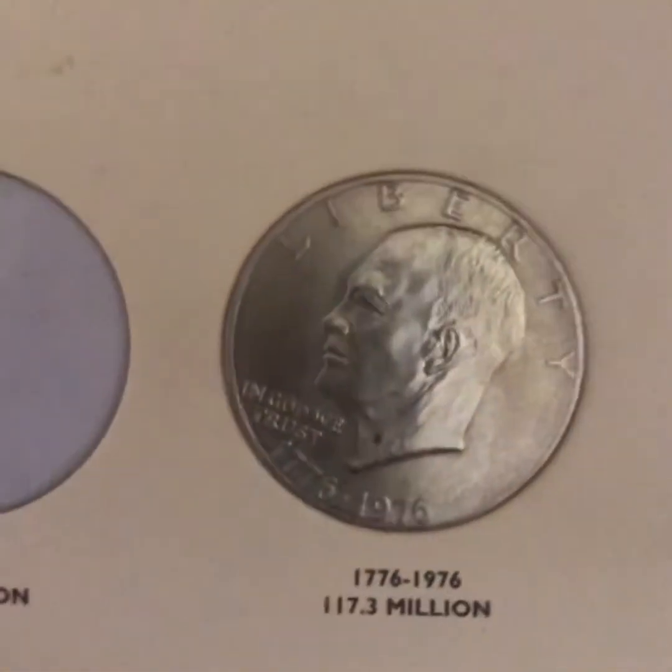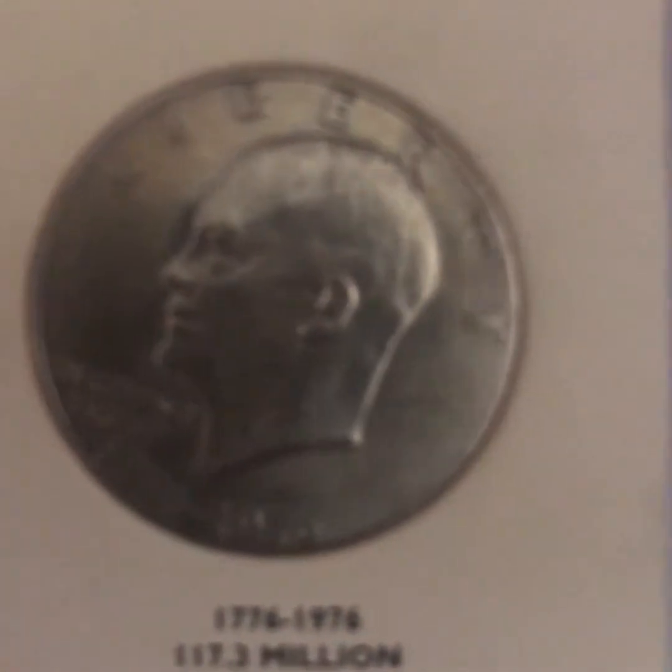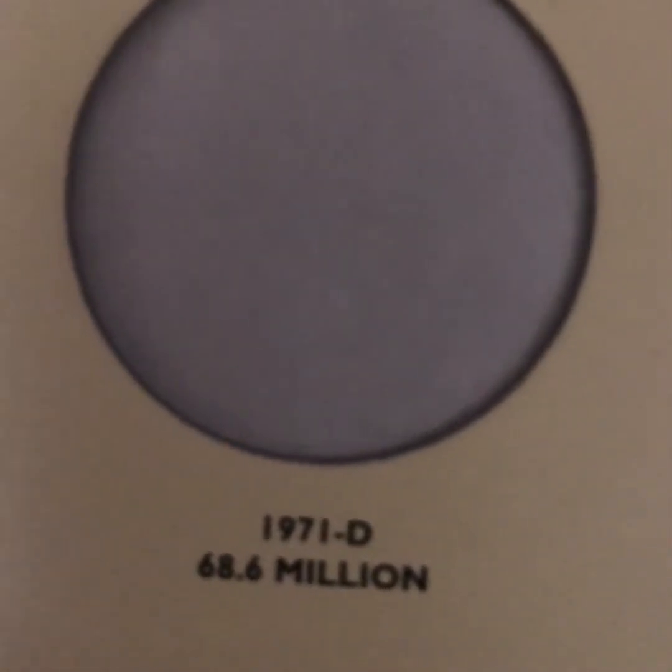Okay, now we are done. Yeah, I got a 76 minted in Philadelphia and a 76 minted in Denver. Now I just need a 71 minted in Denver. I need 73 minted in Philadelphia and minted in Denver. And I need a 74D and 74 in Philadelphia.